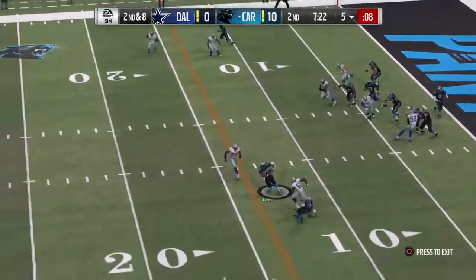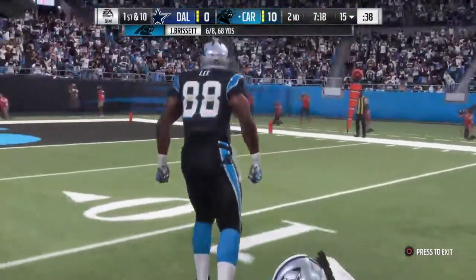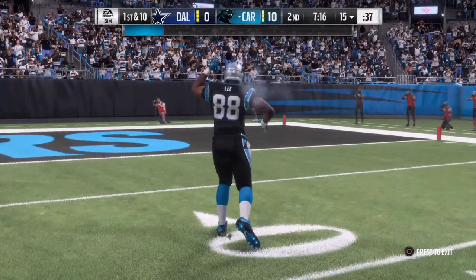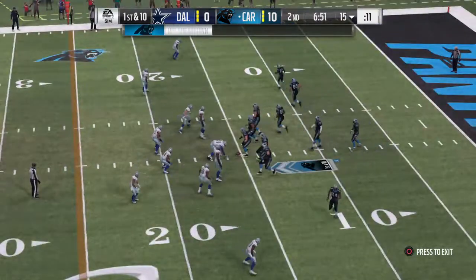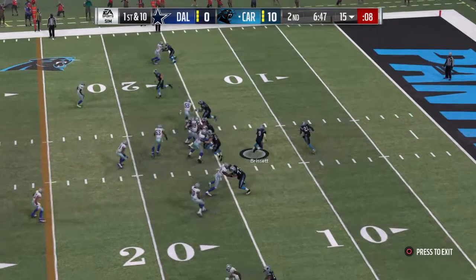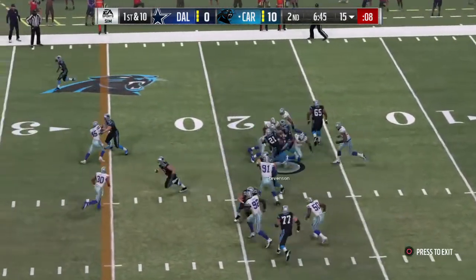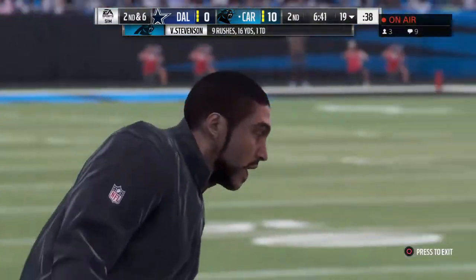Back near his goal line, Brissett completes it to Lee, and able to get it across the 10 to the 15. Try to escape the shadow of their goalpost. That helped. 10 yards, first down. Now they try the right side here. Call it a gain of 4 on first, and that'll make it 2nd down.